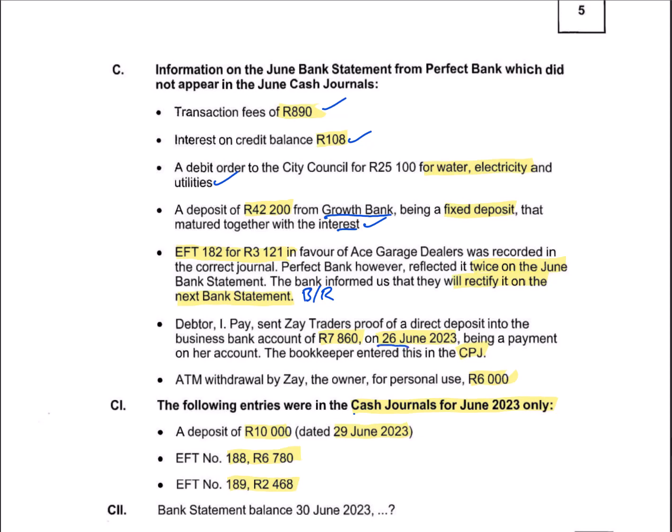Then Data Pay Traders sent proof of a direct deposit into the business. So that should be after the bank statement. This amount is not appearing in the bank statement, and it shouldn't be up there under the information on the June bank statement. It should be on the journals. It being a payment on your account, the bookkeeper entered this in the CPJ. So that was entered in the wrong account. So you double the amount, right? That's 7,860 to correct it.